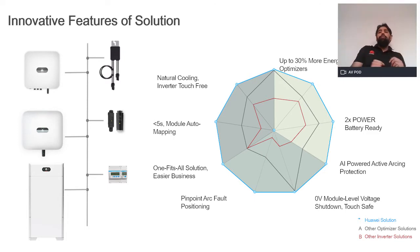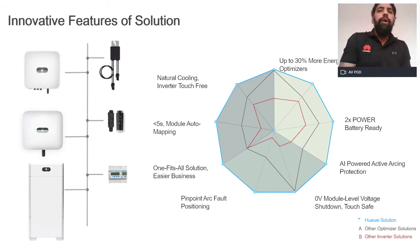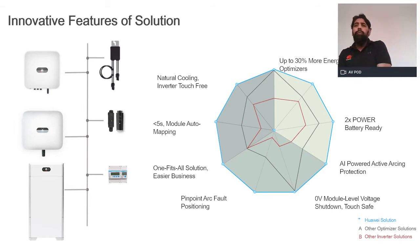So what are the 8 prominent features of the Huawei solution? We broadly divide them into 3 categories: safety, yields, and experience. This is a classic web graph on your screen. The blue one shows where the Huawei solution stands, the gray one shows other optimizer solutions, and the red one is other inverter solutions. Number one, AI-powered active arcing protection.